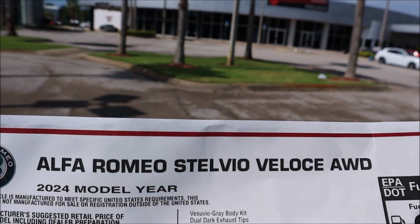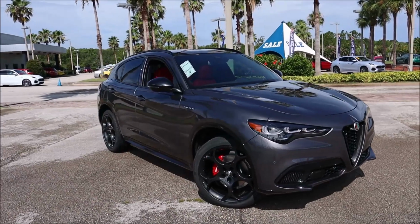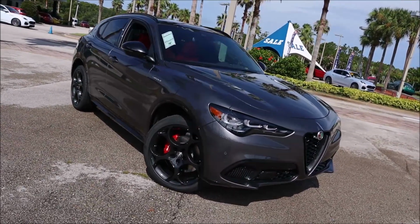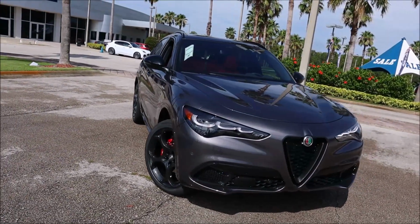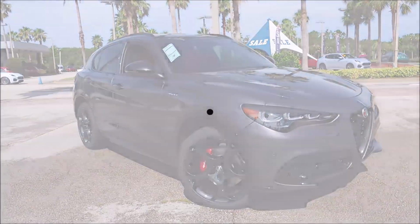Well, would you look at that? The 2024 Alfa Romeo Stelvio Veloces have arrived here in the United States. The first 2024 models, the facelifted Alfa SUVs, are finally here, and here's everything you need to know about the new Stelvio SUV for 2024.